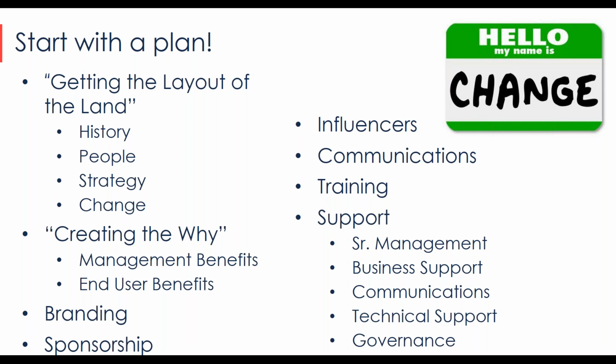So the next piece is creating the why. What that means is, why are we doing this in the first place? Does it benefit management? In other words, is it one of those carrot versus stick approaches? If it's really just benefiting management, that means management wants people to use it in order to have better visibility into what's going on. Therefore, it benefits management and doesn't necessarily benefit end users. Management's going to need to drive people to use it in order to get the benefits of it.